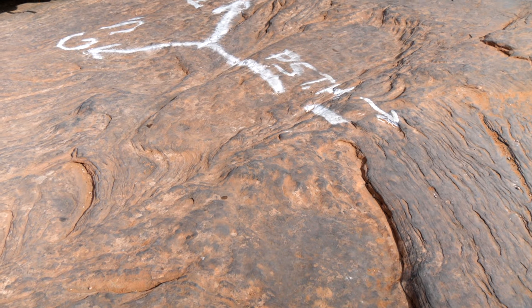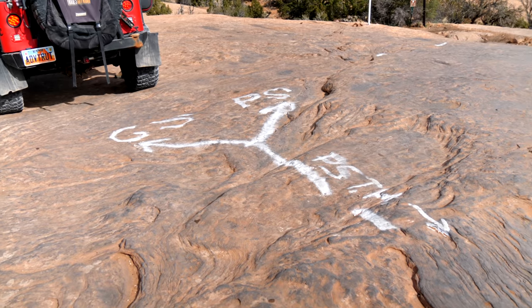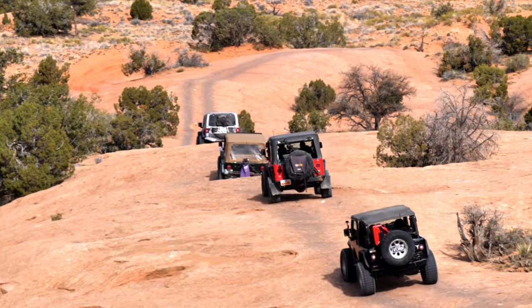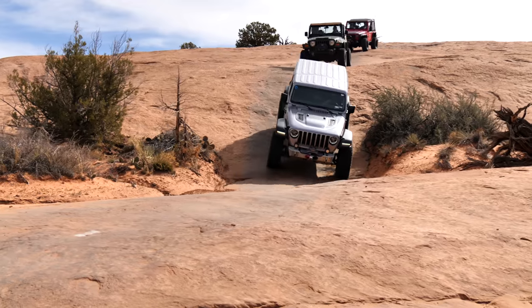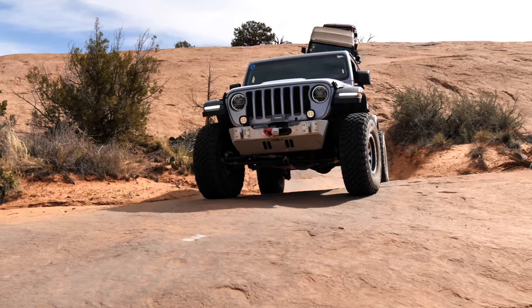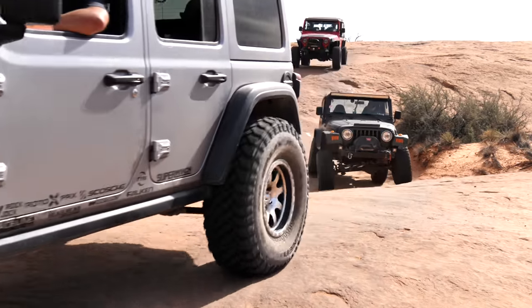Here we are at the Golden Spike Southern Trailhead. Golden Spike is a Jeep Badge of Honor trail. This is where the commitment really starts because once you start up Golden Spike, there really isn't a good way to get off the trail other than turning all the way around and going all the way back. What we were going to do is take Golden Spike all the way to Gold Bar Rim and exit out that way.